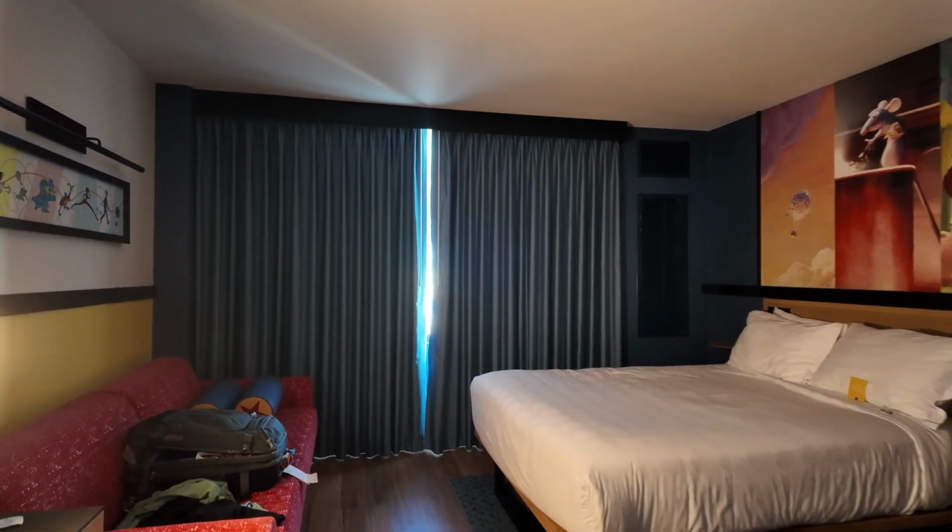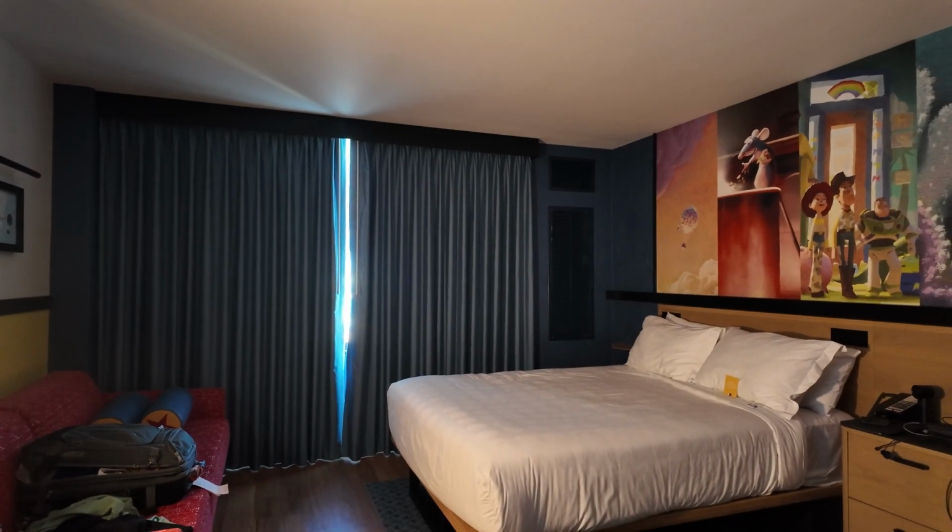So, all right, let's get changed for dinner. We're headed to Napa Rose. All right, I took a little break to change and get ready for dinner. And now I am walking over to the Grand Californian to go to Napa Rose for dinner.